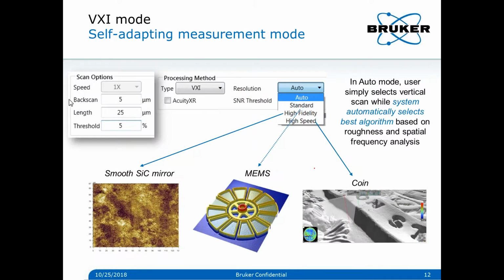Also, in addition to standard phase shifting interferometry and vertical scanning interferometry, we have added the so-called VXI. VXI slots in between phase shifting and vertical scanning, and in that respect, we have the ability to automatically measure different samples while getting the best performance. With this VXI mode, the system automatically selects between 3 different algorithms.